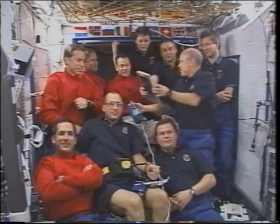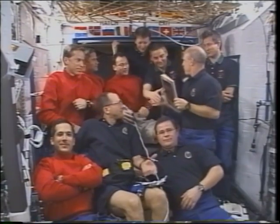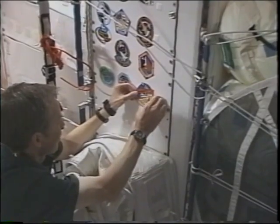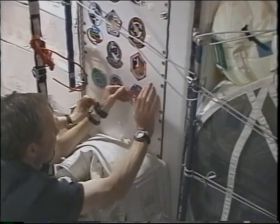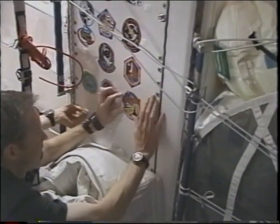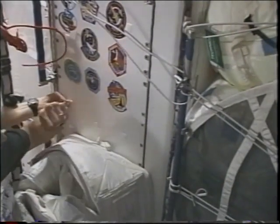Again, a change of command ceremony steeped in naval tradition. It's an honor to be part of ceremonies like this. I mentioned that another tradition is to put the flight patch up on board the vehicle. We have an awful lot of flights getting ready to go. Luckily, the station's getting bigger, though.